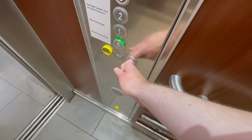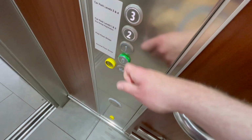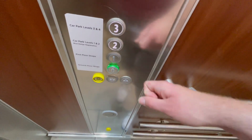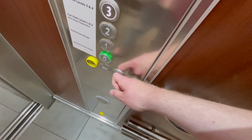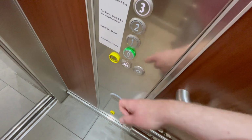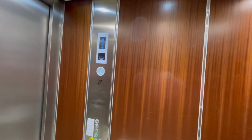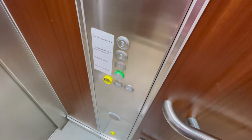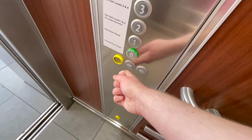Going up. Oh, hello, going up. Going up, what floor do you want? Floor two. Two? Second floor. Doors open. Going up. Doors closed. Going up. And then we'll change our places. On the ground. Third floor. Three and four. Doors open. Going down. Doors closed.